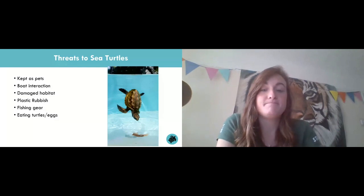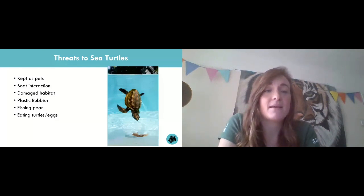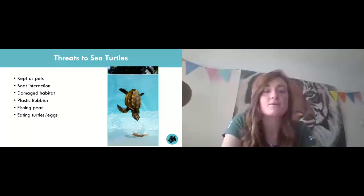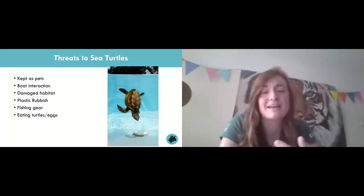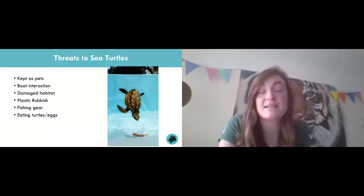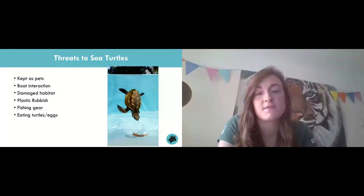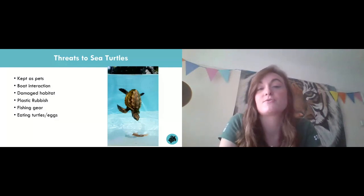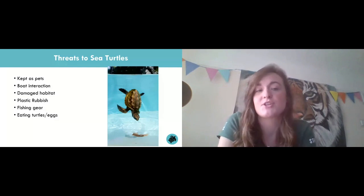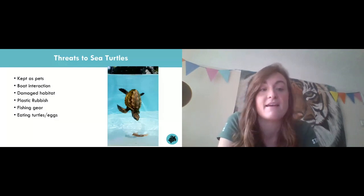So damaging habitat is a big reason that they're endangered as well. This is kind of twofold. So it's both the pollution of the oceans, when their natural habitat is damaged, deep fishing trawling, which can disturb the seabed, and shrimp populations can affect some species. Removing seagrass to build resorts, anything that can damage the ocean habitat will affect their numbers, because we're affecting their feeding grounds essentially, and where they live.